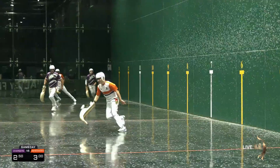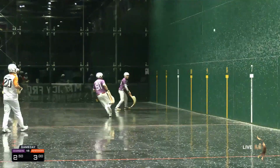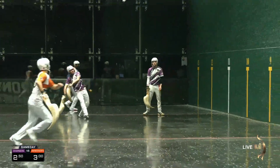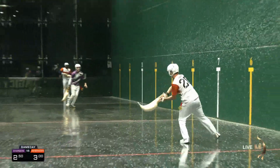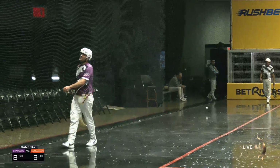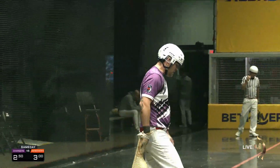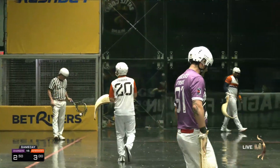Rebote left side. Ben gets out there to make the catch. Good control on the forehand, crossing the sidewall. Iturbide for the rebote. Goixerri cuts it off in the air. 2-all, will score. Well done. 1-1 here in the second set. Goixerri serves for the Renegades.